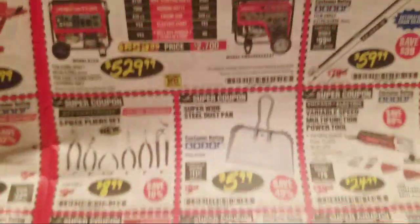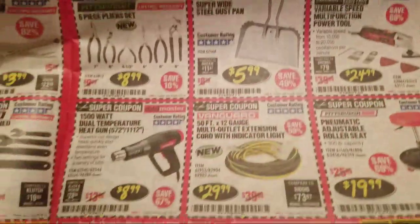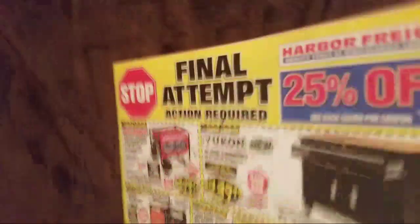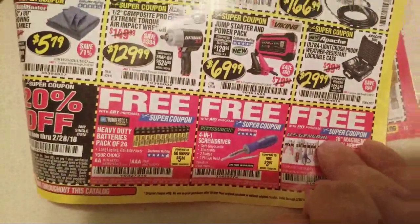Got a little pole saw action. Pooper scooper, dustpan, steel. It seems to be the same stuff in every catalog. Even the free little things here, it's usually the same stuff. So, you know.